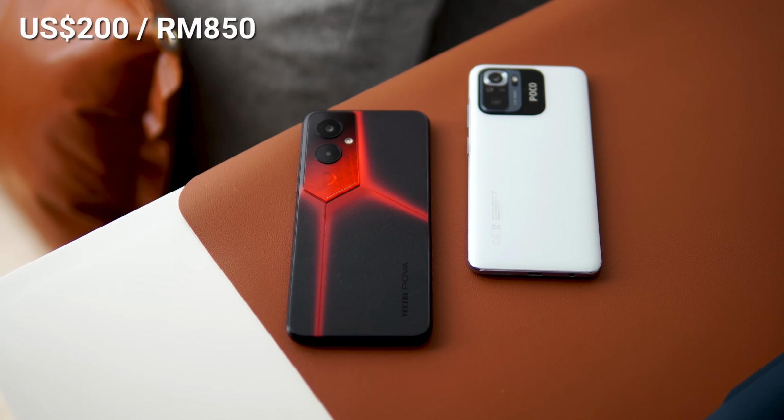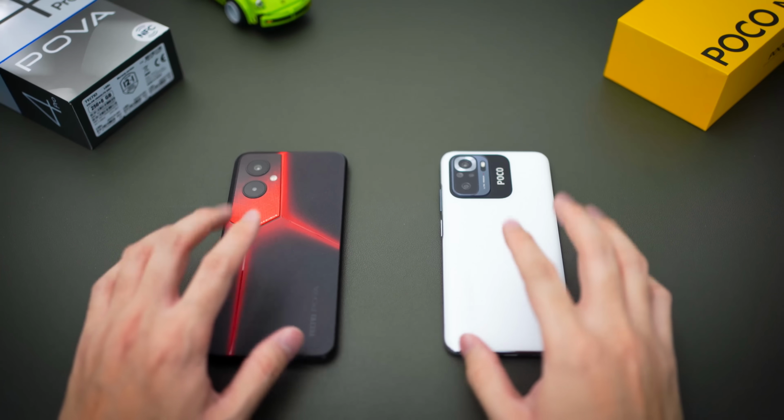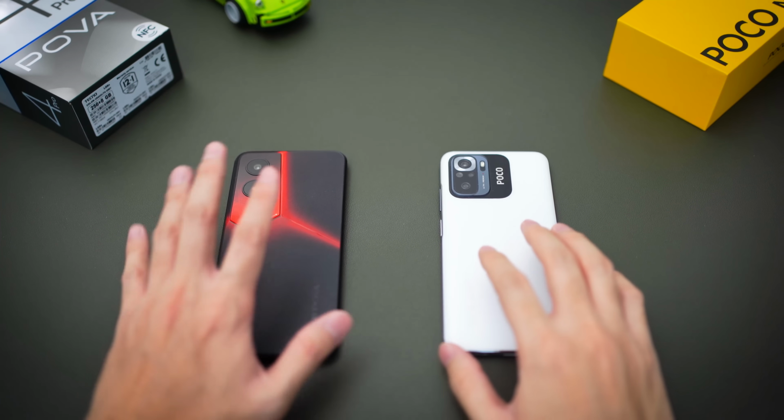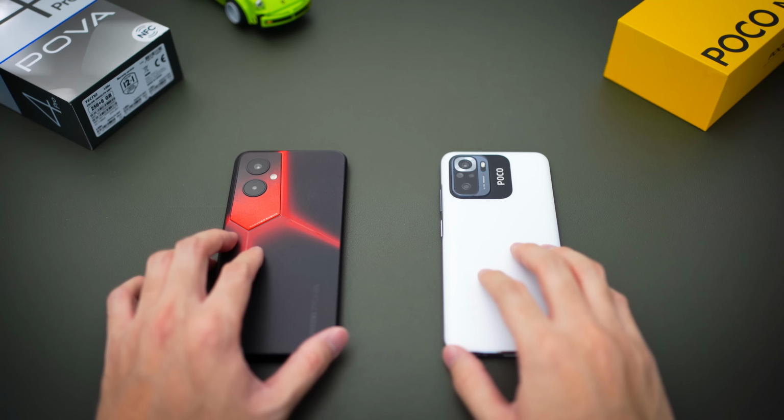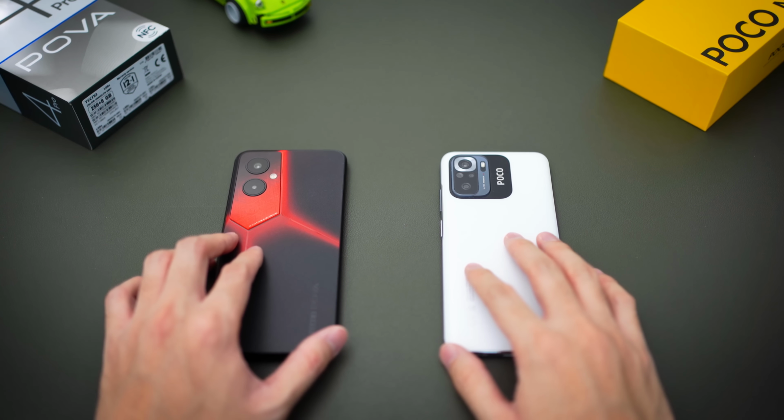So without further ado, let's put both devices side by side and find out what's different between them, and of course, which one would be the better fit for you. Alright guys, so as you can see, we have on the desk here both devices. On the left is going to be the TECNO Pova 4 Pro, whereas on the right, we are going to be focusing on the POCO M5s.